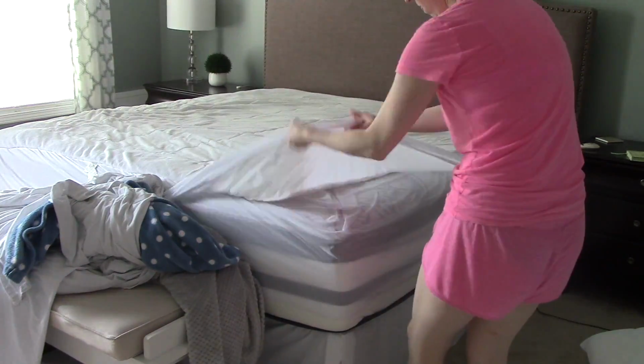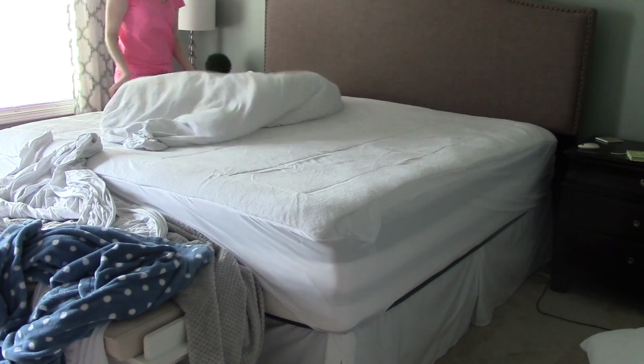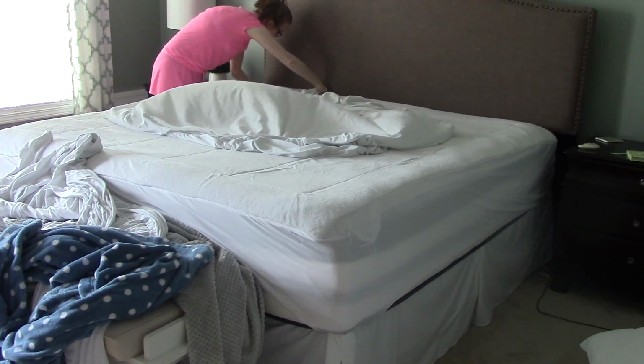Lunch was done and I had picked up all the lunch dishes. Everything was dry and ready for me to put the sheets back on our beds. I went upstairs to go ahead and do that, make the bed, and dust our bedroom.